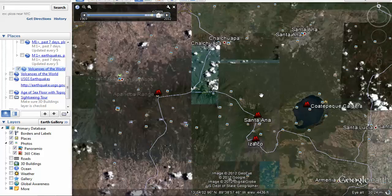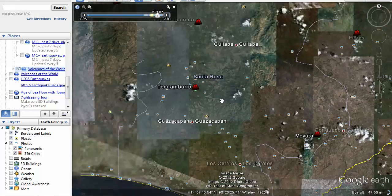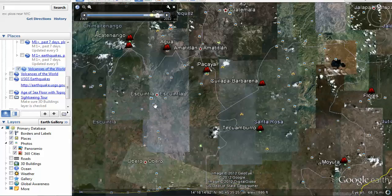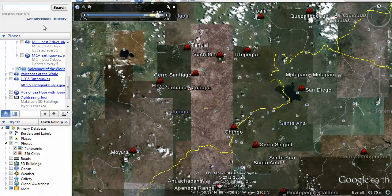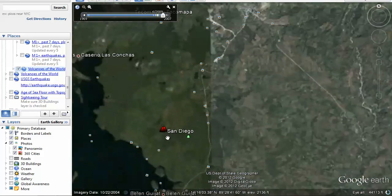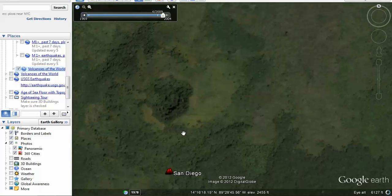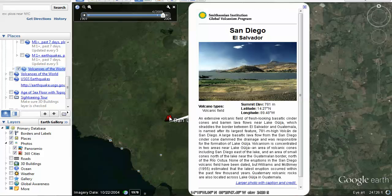Or let's go down to, I told you there was San Diego, yeah? San Diego volcano. Let's see if we can find it. There it is. San Diego volcano. Let's zoom in. Check that out. Doesn't really look like much. Oh yeah, kind of. It looks pretty.